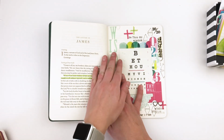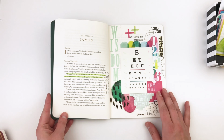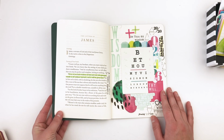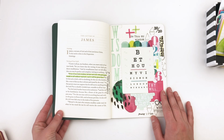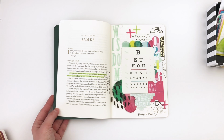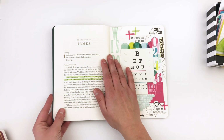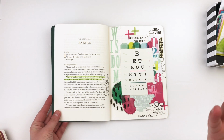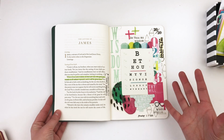For this one, I worked through James chapter 1 and verse 5. It says, if any of you lacks wisdom, let him ask God, who gives generously to all without reproach, and it will be given to him. So really loved this one, because who doesn't need more wisdom? Who doesn't need more of God's wisdom being put in our heart and in our vision for this new year?